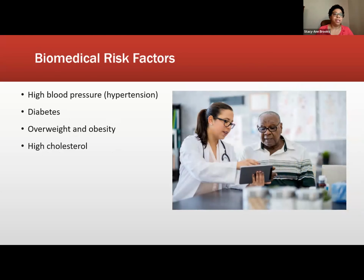Now we look at the biomedical risk factors. So biomedical risk factors are illnesses that are going on within the body that are causing or contributing to heart disease. So first, there's high blood pressure or hypertension. And having hypertension means that the excess strain and the resulting damage from high blood pressure cause the arteries serving the heart to slowly become narrowed from plaque buildup.